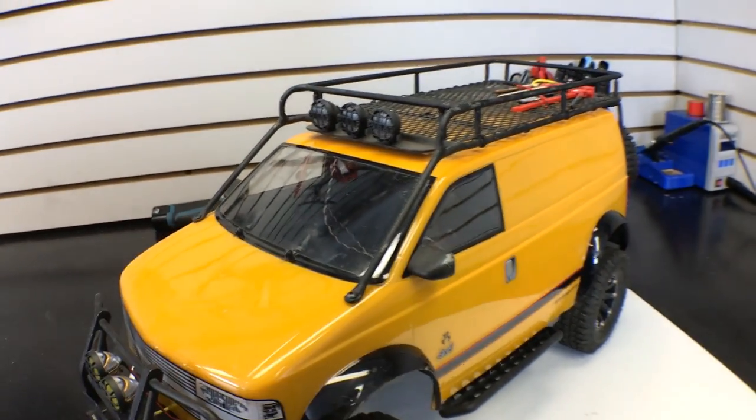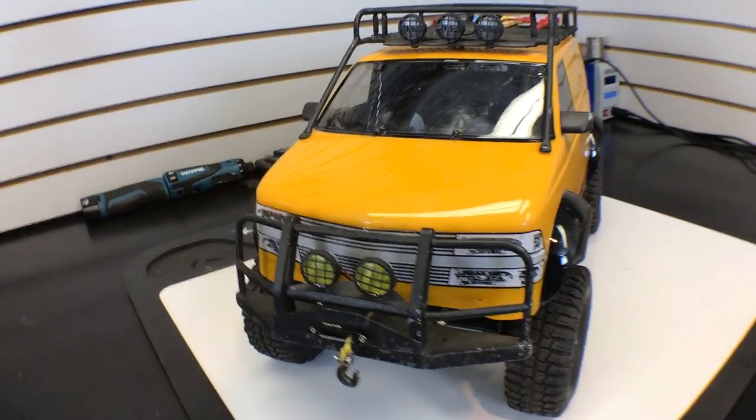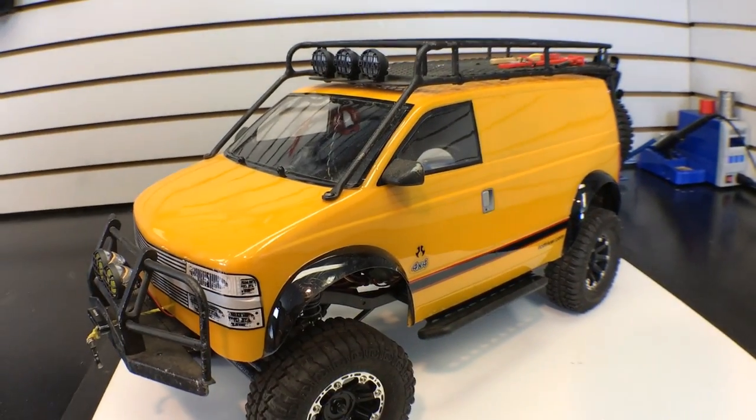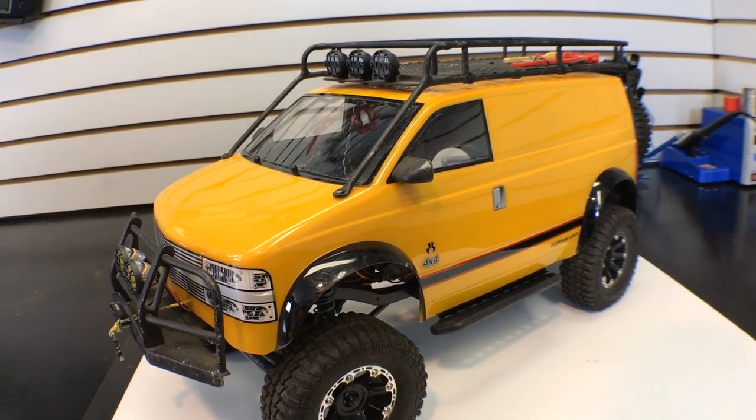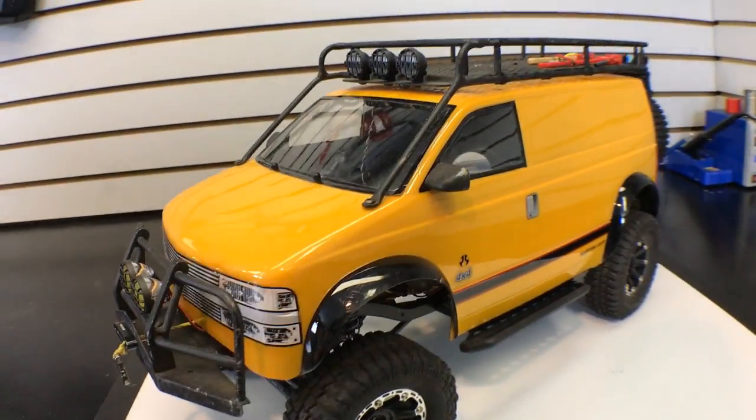These are the mirrors that came with the body kit. These were sprayed with black bed liner as well, but just gave it a simple paint job. Again, just tried to replicate that full-scale truck that I saw. And it did turn a lot of heads at the event.